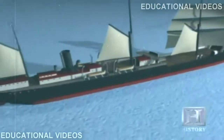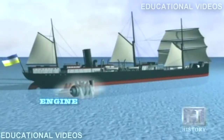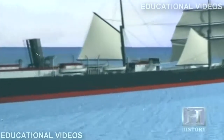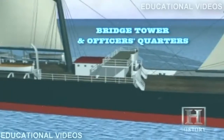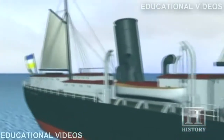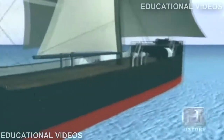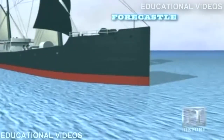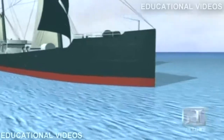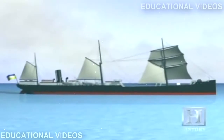To further maximize the amount of oil that she could carry, the ship's cumbersome engine was moved from middle to far aft. The bridge tower and officers' quarters were relocated to the middle, and the smokestack and crew's quarters placed at the stern. The bow of the ship was home to a raised forecastle that protected her against rough seas and provided storage for supplies. The Glukov's distinct 3-island structure became the standard for tanker design for more than 60 years.